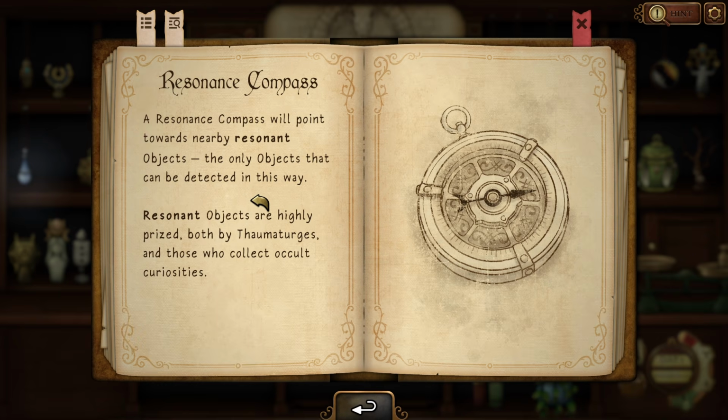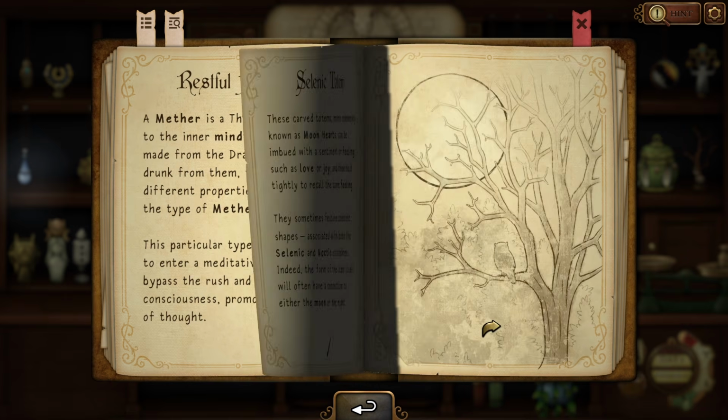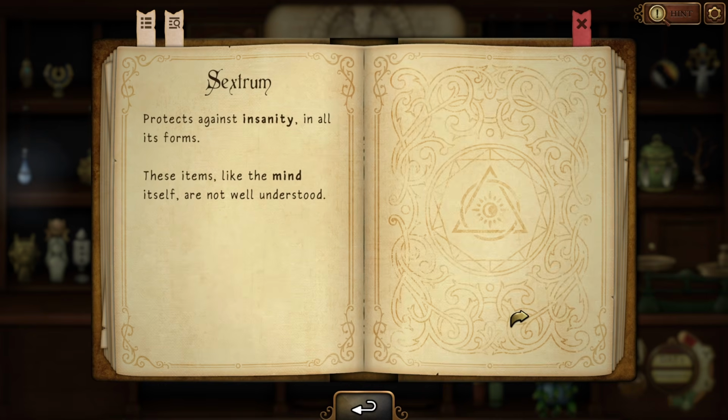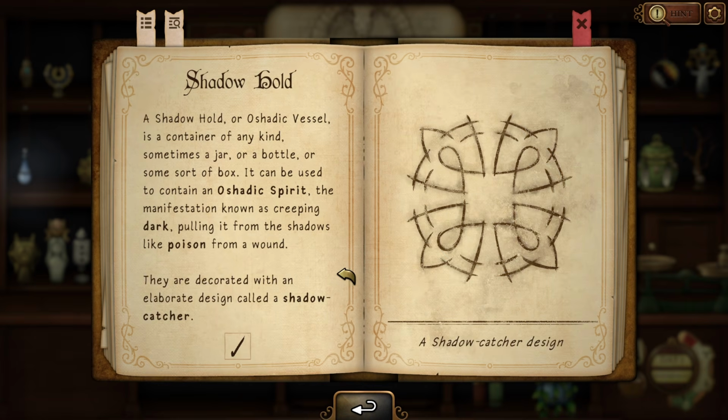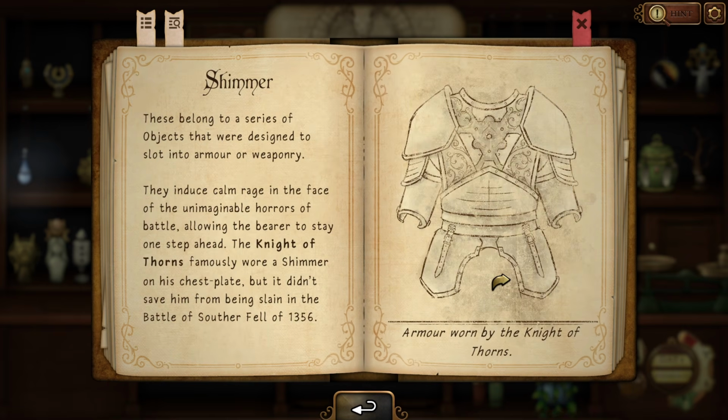This is a compass. Resonance compass, no. Link to the inner mind. Meditative state. The Selenic totem. Sentiment or feeling. Protects against insanity. Shadowhold contains the spirit. Shield charm, no. A shimmer. Designed to slot into armor or weaponry. Induce calm rage in the face of the unimaginable horrors of battle.